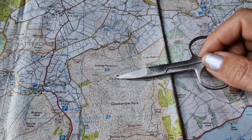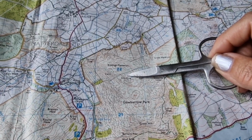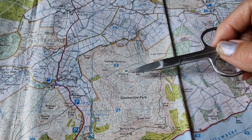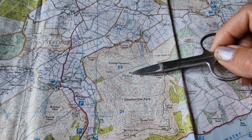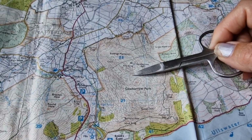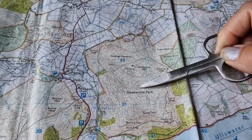So we ended up going on to the true summit, which is not much further away, as it's a lot quieter, and you get views down this side and over to Helvellyn and the Dodds. We had a lunch, and then you're just following a boggy path, aiming for this top here, which is Green Hill. You get another great view here.